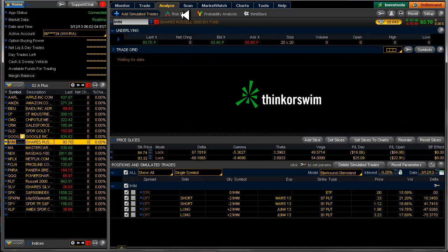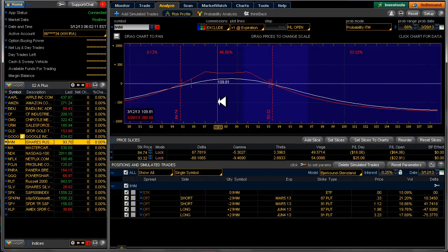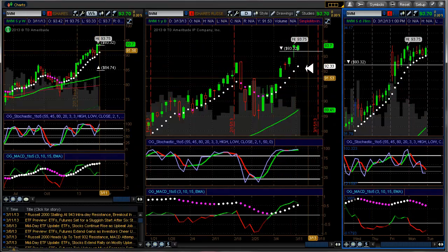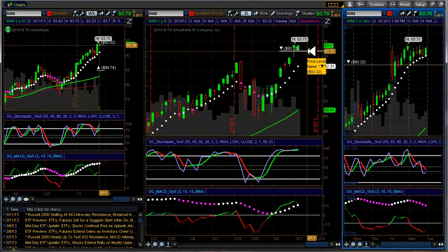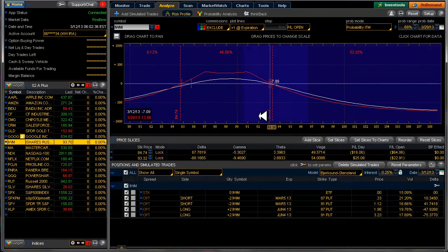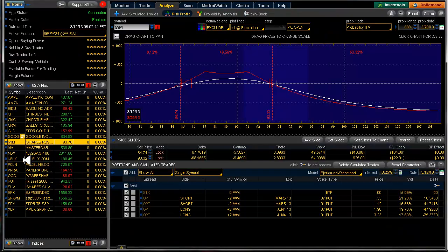IWM, let's take a look at the risk profile on that. There we go. That's better. Okay, so if we get IWM to move back down to this magic number of 91 here, that would be good. This is our break even here, so we're looking for it to move down below this. 91 would be ideal, anywhere from 91 down to 86. So anywhere in this big old range here, so come on down. We're waiting for you.